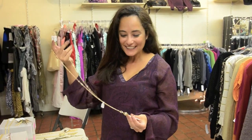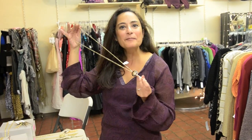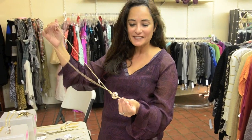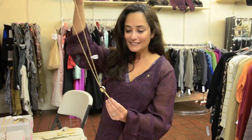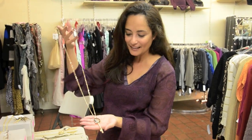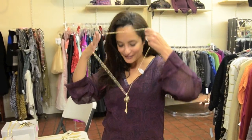Hi, I'm back. It's me, Rosa, and oh my God, this is the coolest piece I've ever seen. It just reminds me of Louis Vuitton, I think, but so classic, so clean, and so cool. I'm going to try it on. Love, love, love it.